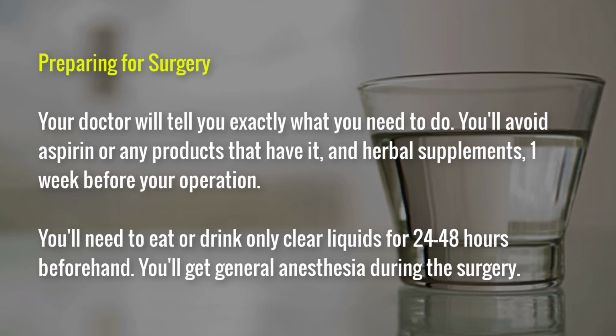Preparing for surgery: your doctor will tell you exactly what you need to do. You'll avoid aspirin or any products that have it, and herbal supplements, 1 week before your operation. You'll need to eat or drink only clear liquids for 24 to 48 hours beforehand. You'll get general anesthesia during the surgery.